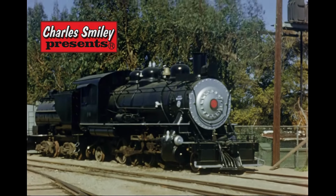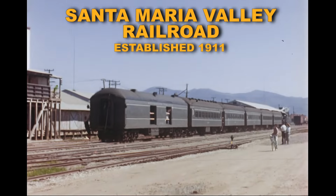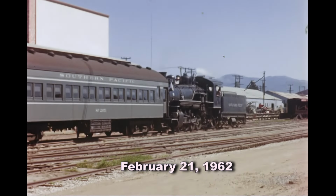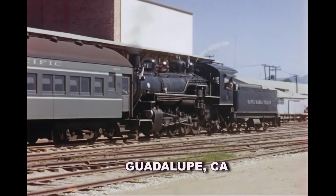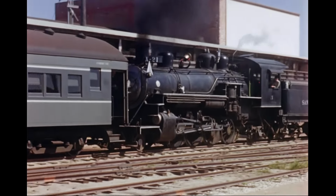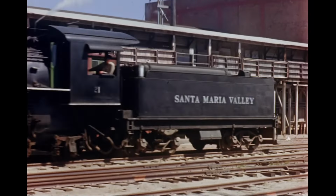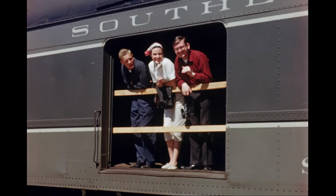This is the 1962 Santa Maria Valley Railroad, with a passenger excursion pulled by one of their steam engines, number 21, with some borrowed Southern Pacific Harriman-style commute coaches from the 1920s. The yard at Guadalupe is the connection the short line SMV Railroad has to the Southern Pacific Railroad.